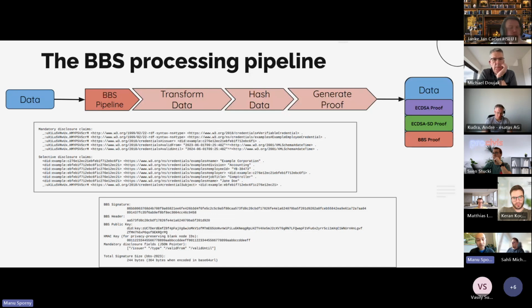You have a mandatory list of fields, but the total signature size for BBS, and this is a really interesting property of BBS, is small. It's 244 bytes, about 364 bytes when you base64 URL encode it. And with BBS, when you go to disclose it, the more you hide, the larger the signature. The less you hide, the smaller the signature. So BBS signatures tend to be fairly large if you are just selectively disclosing one or two pieces of information.